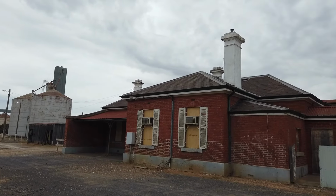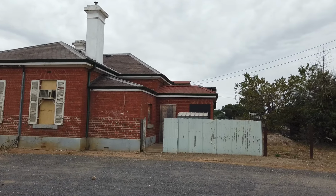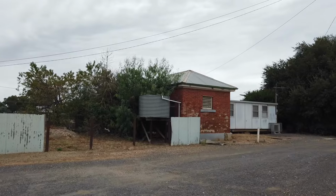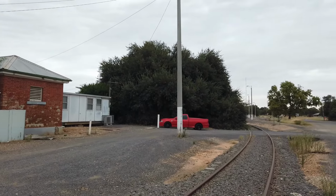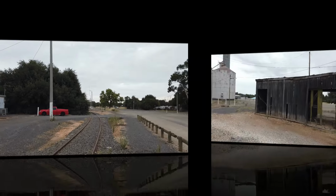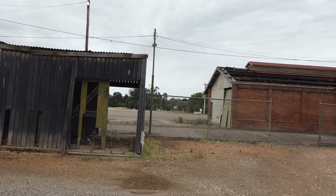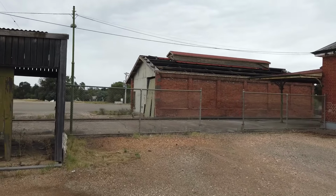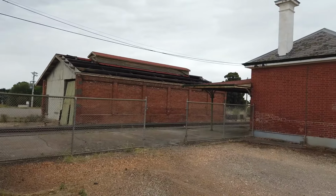Now, once again, I just want to reiterate to everyone that I am no expert in anything to do with railways, trains, or their infrastructure. So this is the back of the Dunolly railway station. Now, it's right next to some grain silos. Just across the way is like some sort of storage facility. Workshops, maintenance, not sure.